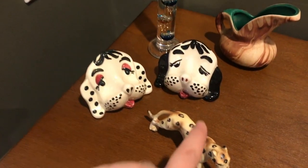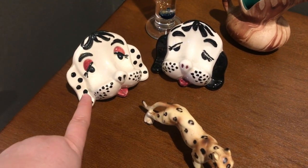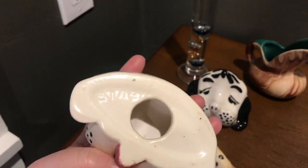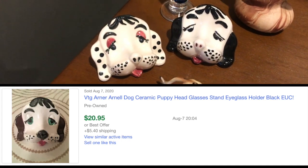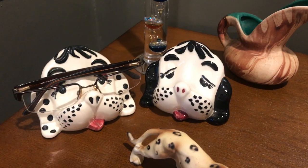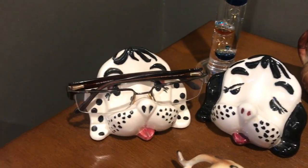And that's where I got these 3 guys. I was super pumped to find these. I love them. One of these is actually made by Arner, this eyeglass holder. It's an eyeglass holder. Give me 1 second, I'll go get my eyeglasses. There we go. Now you can see how cute.